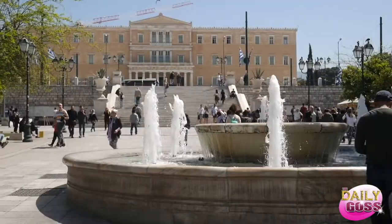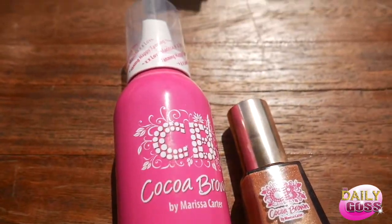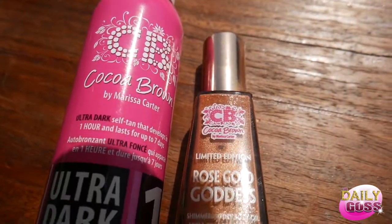So I thought, you know what, those pretty much sum up the values of the Cocoa Brown brand and what we're about. So I thought it'd be a great place to come to her city and launch the new Cocoa Brown Winter Tan Ultra Dark shade. Yeah, so show us the bottle, please, and explain to us the difference between this one and the extra dark.